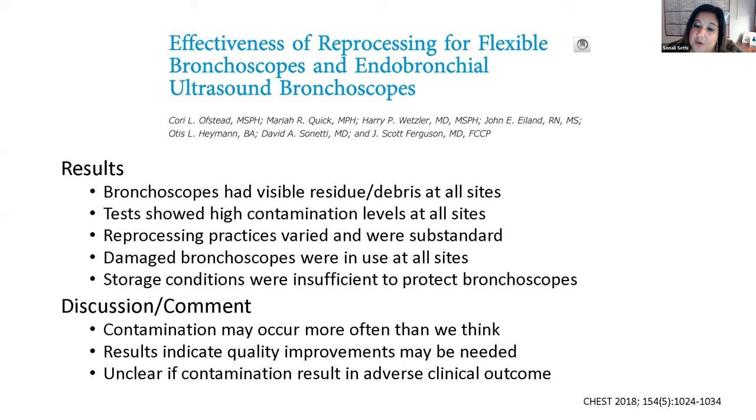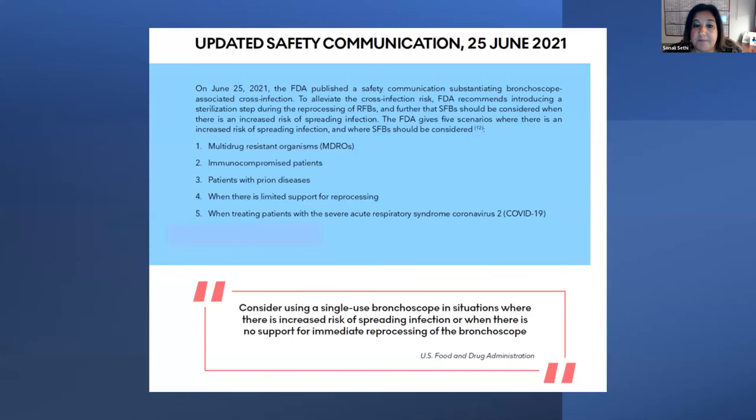So what does that mean for those of us that are in the bronch suite? Contamination is occurring more often than we think, and quality improvements need to be made now. So we can no longer, after looking at these papers, sit aside and ignore these issues. We actually need to start addressing them.